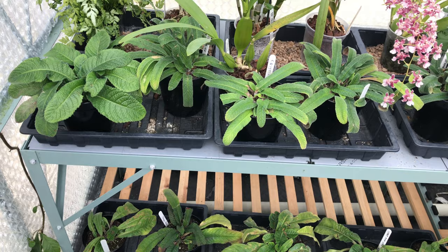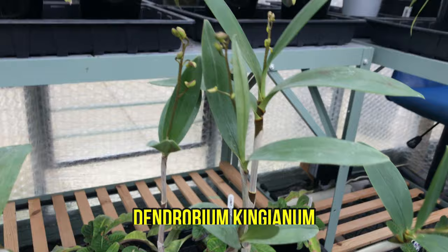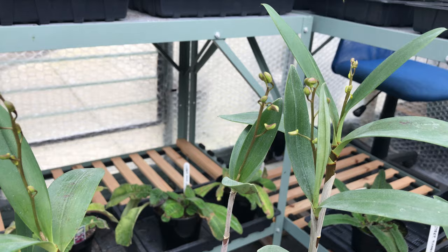My Dendrobium Kingianum is almost in bloom. It won't be long. It's being kept quite cool, even though at the moment in here it's 17-18 degrees. Overnight it's going down to about 8 or 9.